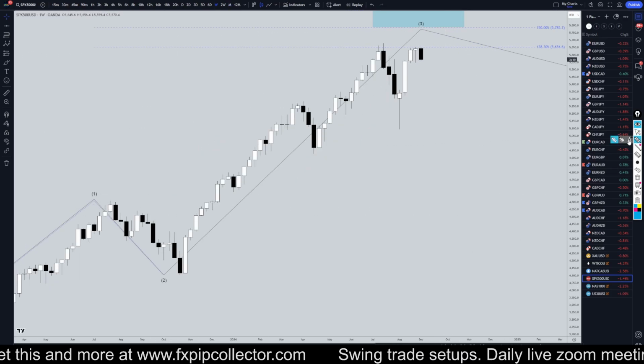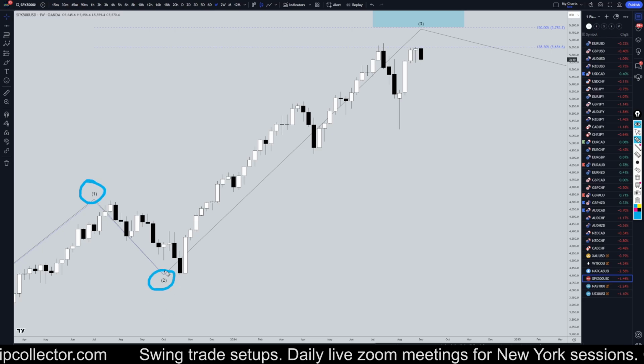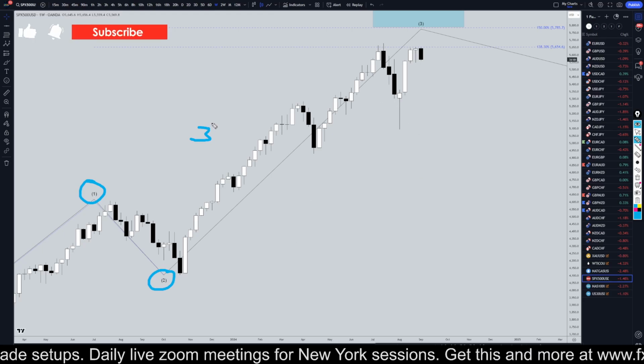Going down to the weekly time frame, this is most likely a wave 1, this is a wave 2, and this is all subdivisions of a wave 3. No break of structure to the downside, no lower high, no reason at all yet to think that the wave 3 is over.